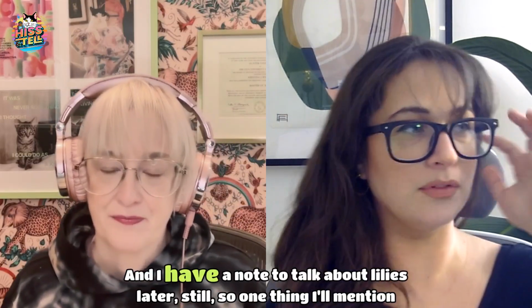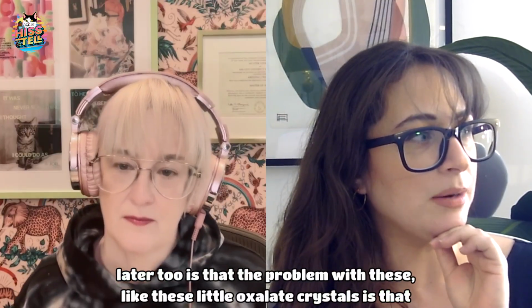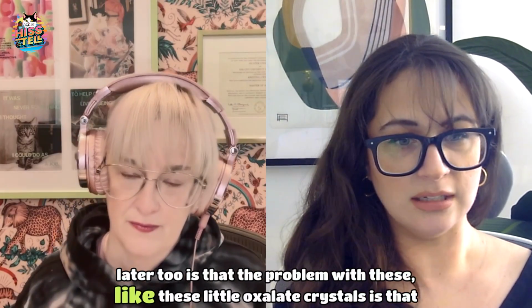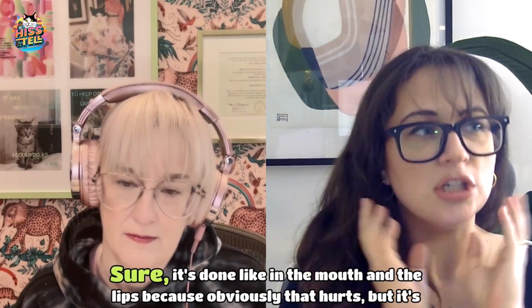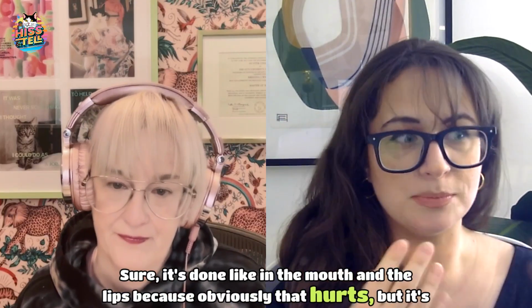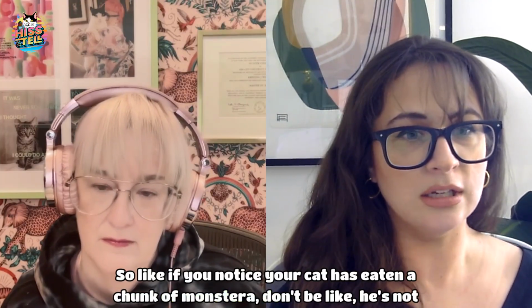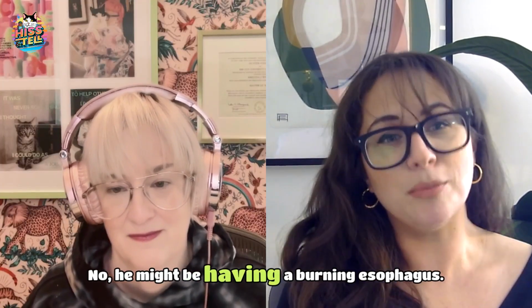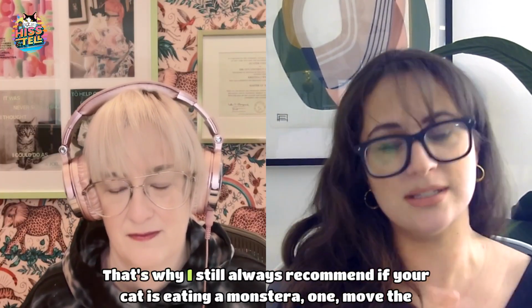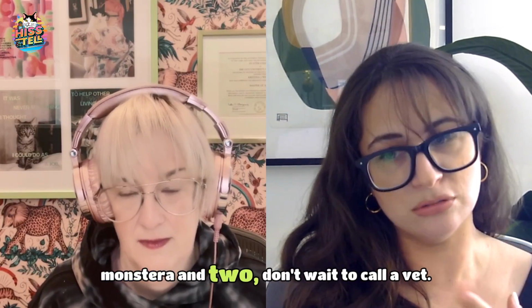Right. I have a note to talk about lilies later, but one thing I'll mention is that the problem with these little oxalate crystals is that the damage is done in the mouth and the lips because obviously that hurts, but it's also internal. So if you notice your cat has eaten a chunk of monstera, don't be like, oh, he's not frothing at the mouth, he's fine. He might have a burning esophagus. That's why I always recommend, if your cat is eating a monstera, move the monstera, and two, don't wait to call a vet. That's good advice.